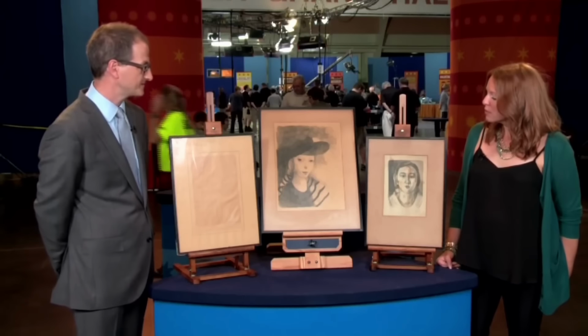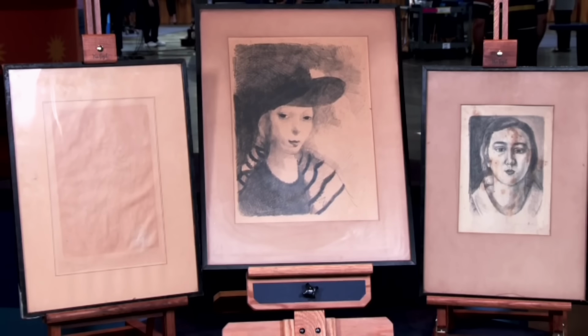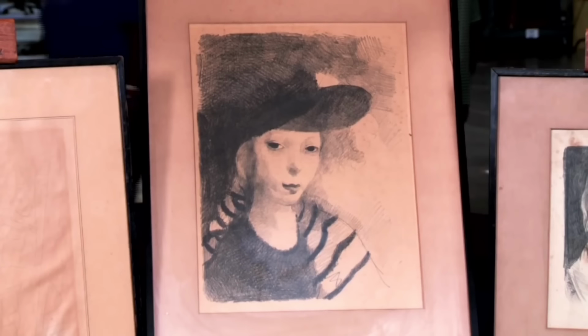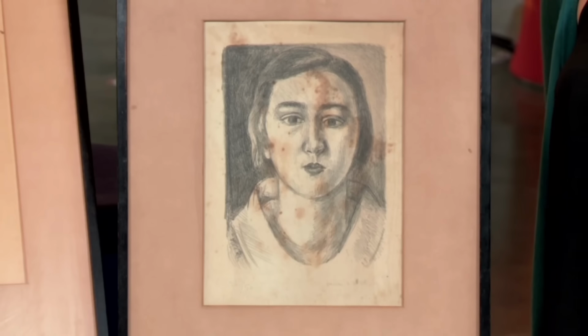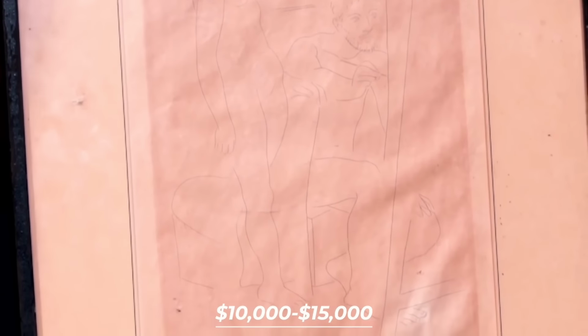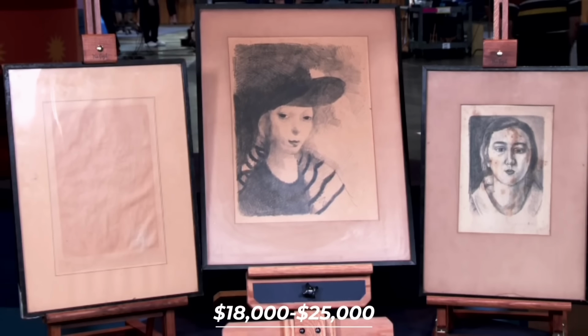How did the guest get the rare items? They were my grandparents'. They brought them back from Paris. They were hanging in our living room since before I was born. Marie Laurencin's print was said to be worth $3,000 to $5,000, while the portrait from Matisse was valued at $5,000 to $7,000. The piece from Picasso was appraised at a value of $10,000 to $15,000. So we're looking at approximately $18,000 to $25,000 at auction.